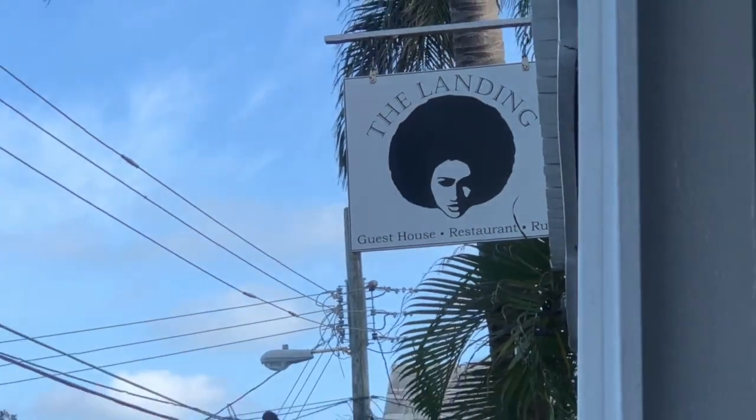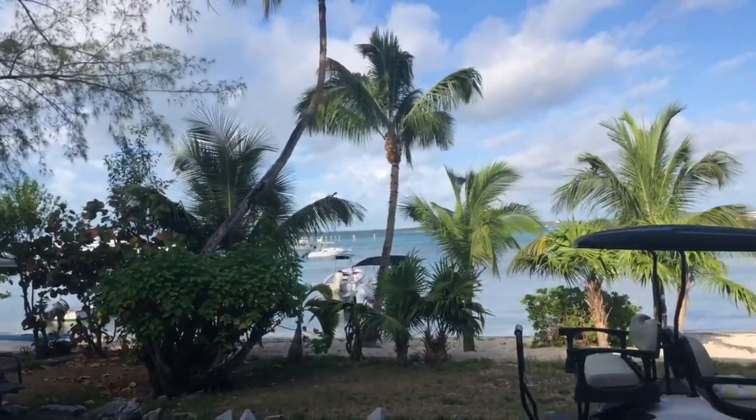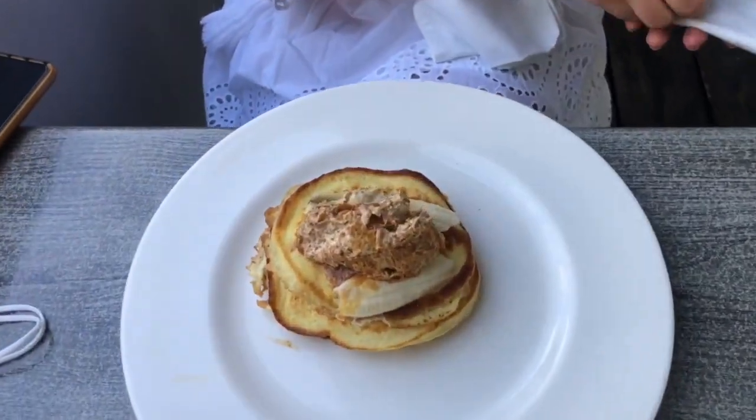We will 100% be going back to the Landing next time. Yeah. We liked it so much that we went there for breakfast the next morning as well. I got the French toast, and you got some kind of pancakes. I got the ricotta hotcakes. Oh, hotcakes. Which were like basically pancakes, but also delicious. 10 out of 10 breakfast, 10 out of 10 dinner. Yeah. Incredibly impressed with the Landing. Yeah. So that's how we started day 3.